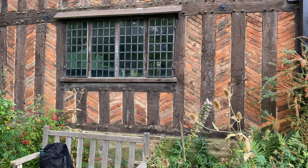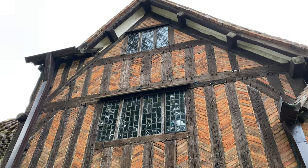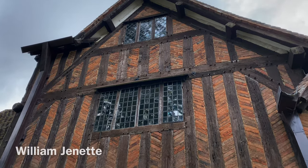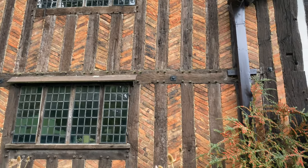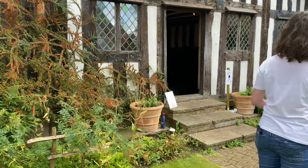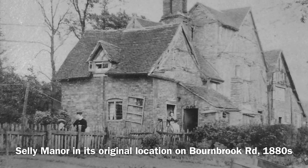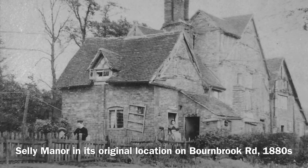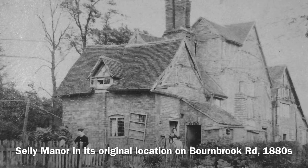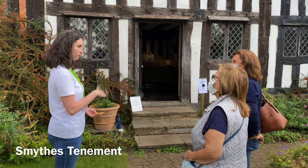This is Selly Manor. The earliest known mention of it was in 1476, when it was leased by William Jennet, who was the lord of the manor of Selly, to John Othfield, a yeoman farmer. Selly Manor was originally built as a farmhouse about a mile away on a site now called Bournbrook Road and was known as Smithy's Tenement.